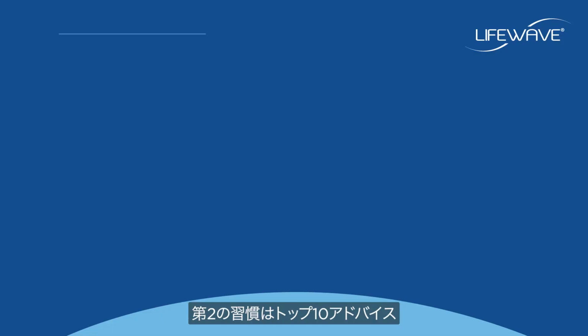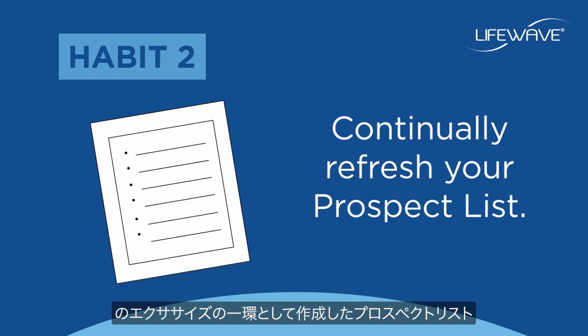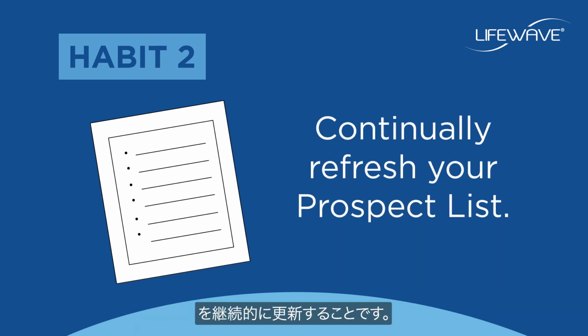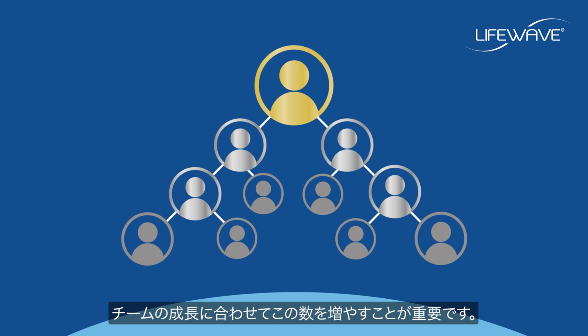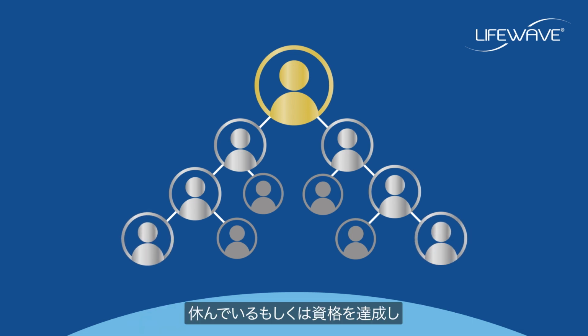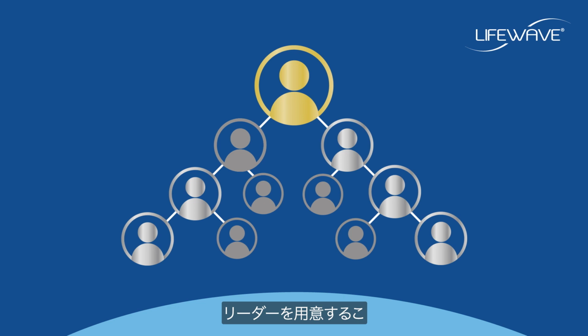Building this habit and teaching it to others will ensure that you never miss your personal volume qualification goal. Habit number 2 is to continually refresh the prospecting list you created as part of your top 10 tips exercises. Although you're only required to have 2 active silver leaders in each leg, it's wise to increase that number as you grow your team. You never know when a leader might have an off month and fail to qualify themselves, and by having more than enough qualified leaders in each leg, you can help ensure that you always meet your leadership qualification.